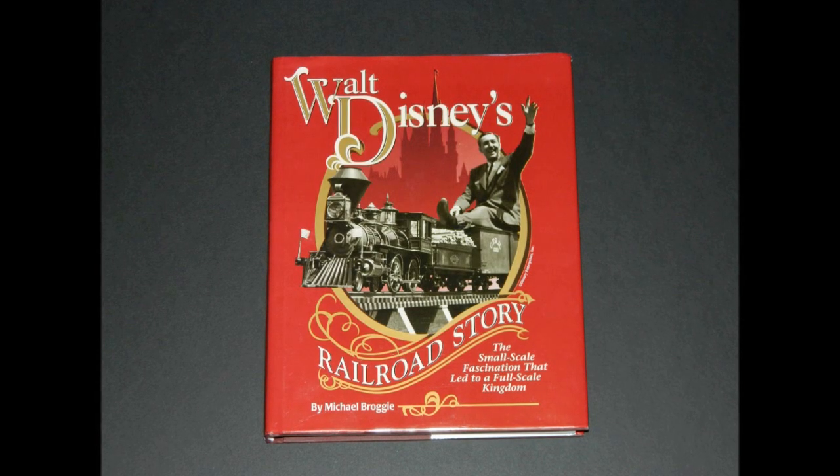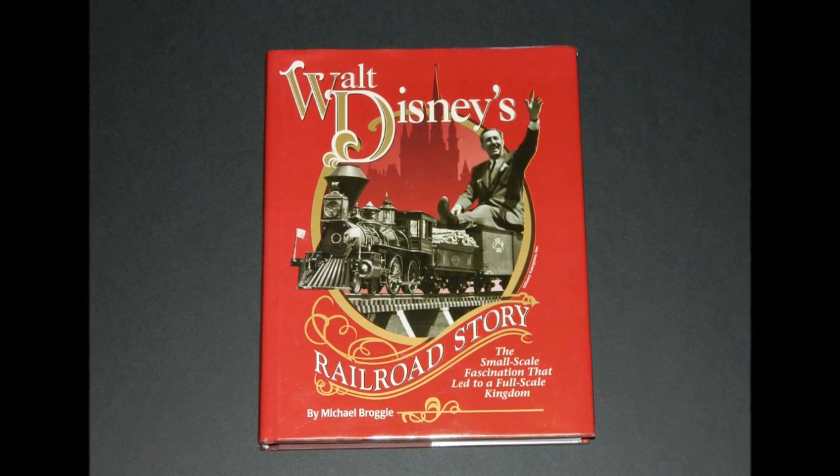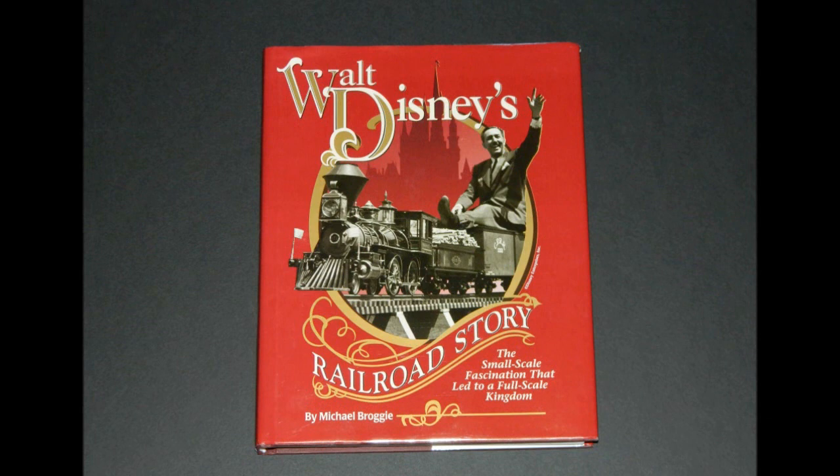For this week's Book of the Week, I wanted to look at Walt Disney's Railroad Story: The Small-Scale Fascination That Led to a Full-Scale Kingdom, by Michael Broggie.